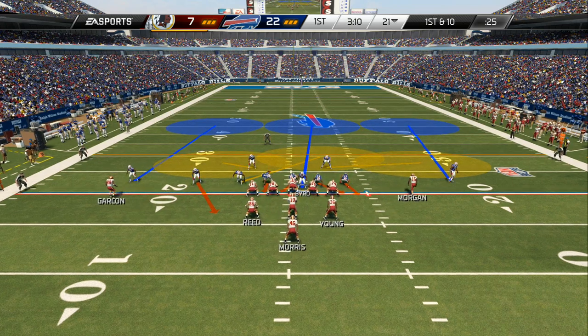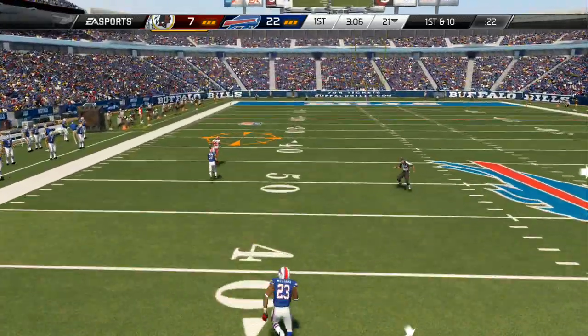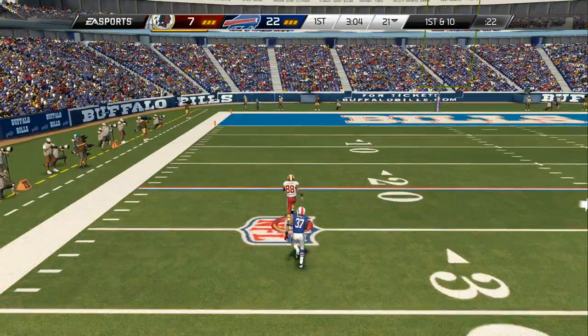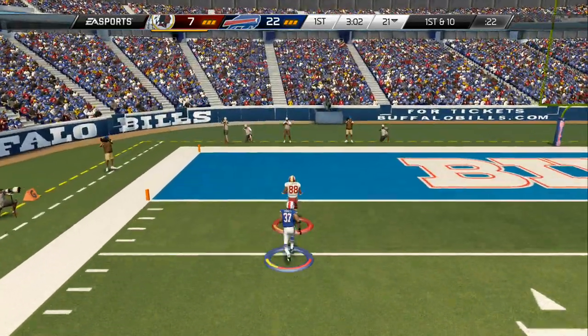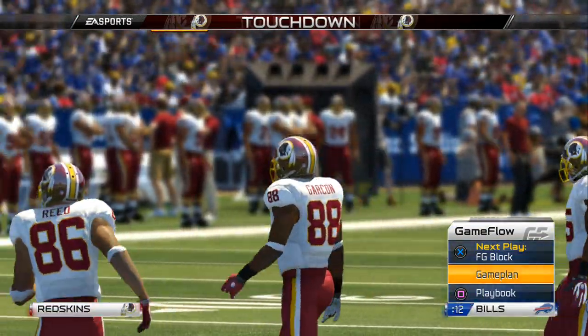Watch the blitz. Pistol on this play. RG3 going down the field. Able to get a step on the defender, and he makes the catch. Touchdown. And they get one back.